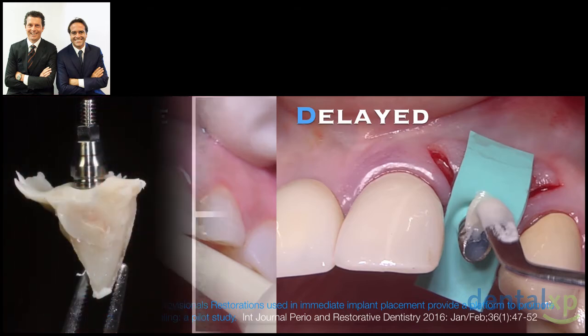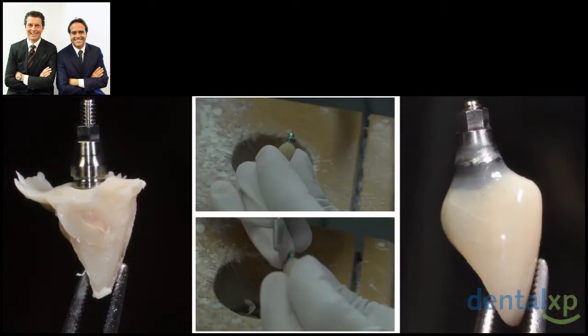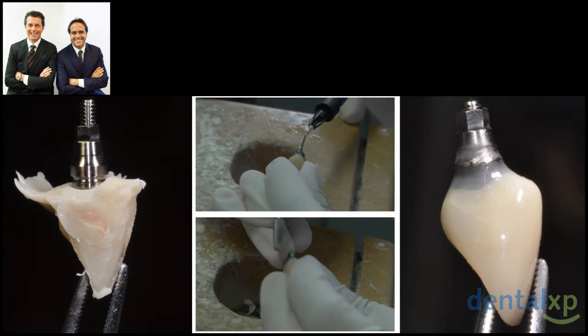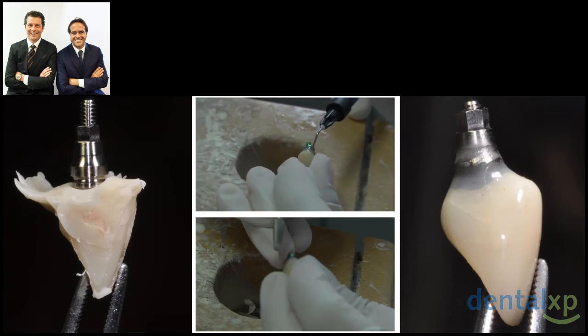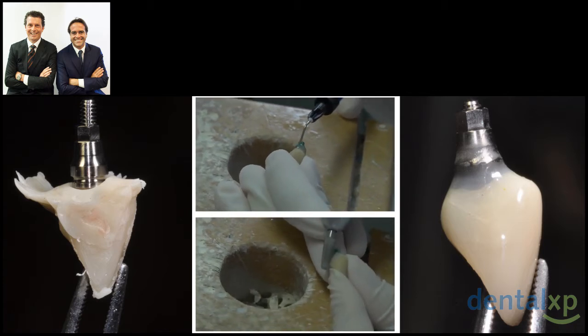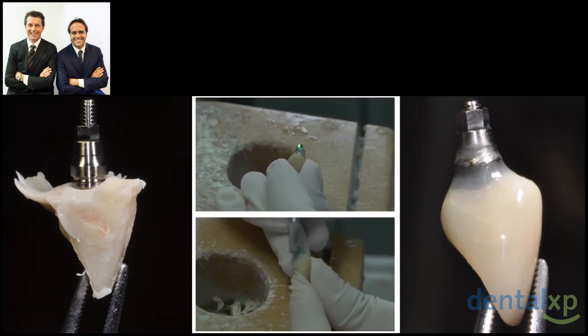Shaping properly the emergence profile of the provisional restoration is key, but also smoothing and steam cleaning it will help the provisional itself to mechanically support the soft tissue.